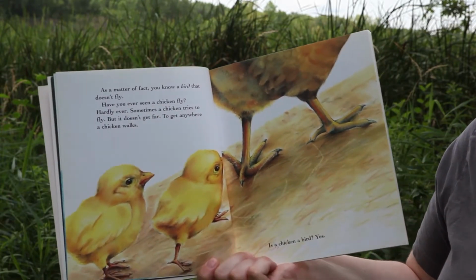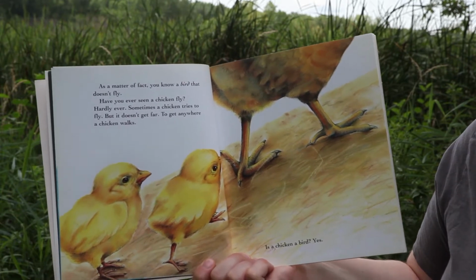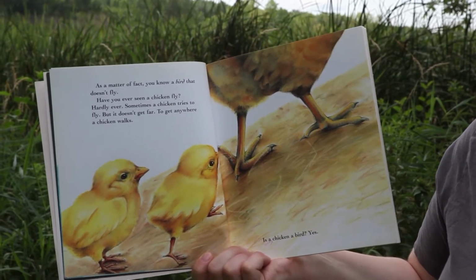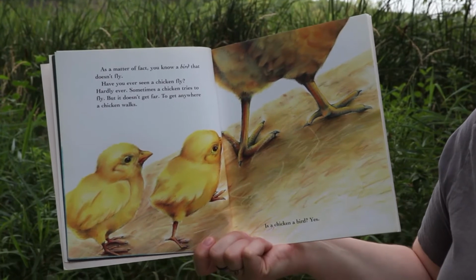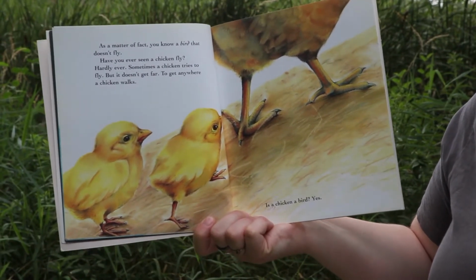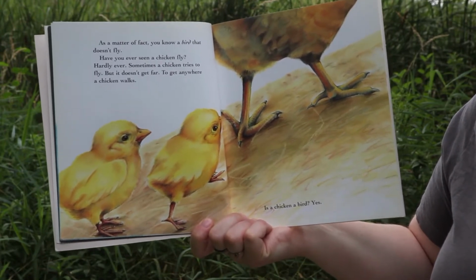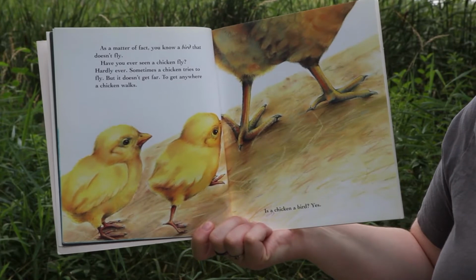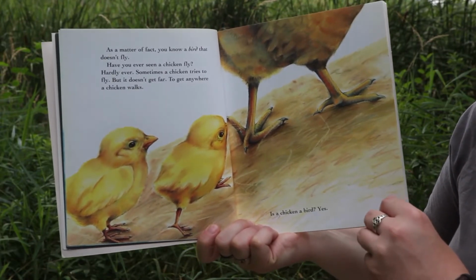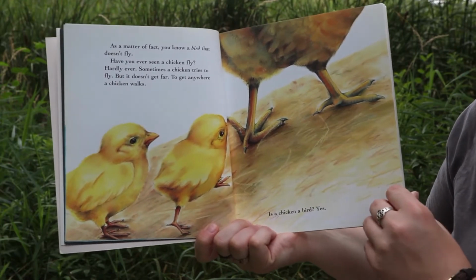As a matter of fact, you know a bird that doesn't fly? Have you ever seen a chicken fly? I have. It's weird. Hardly ever. Sometimes a chicken tries to fly, but it doesn't get far. To get anywhere, a chicken walks. Is a chicken a bird? Yes.